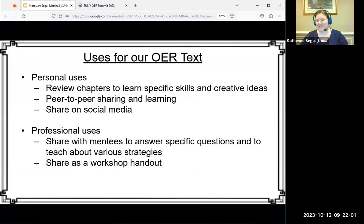All right, and the next slide. And so the next is how we use this OER text and other ways for other projects, how they may also be used in the future. So we thought about, again, who's reading this and how are we sharing this? So noting that we continue, even as the editors, as the authors, we continue to go back to the text and learn from each other.